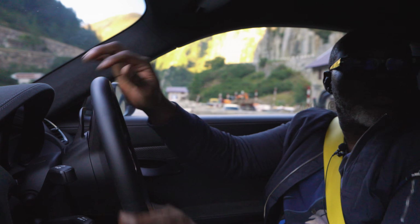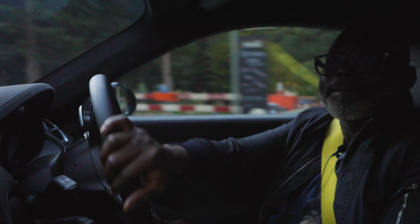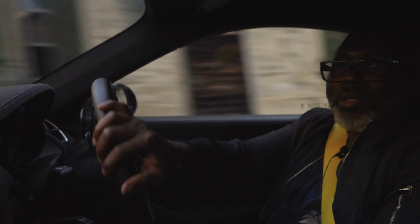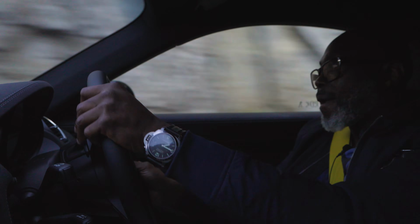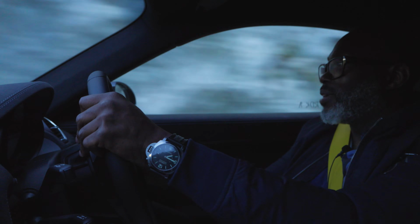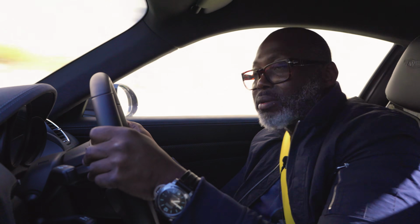So, yep, going up the Grimsel Pass. One pass leads to another. I love this place, don't you? The Grimsel is a great pass too. A wonderful pass.